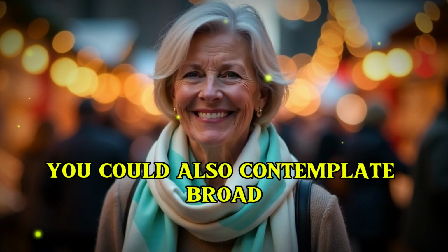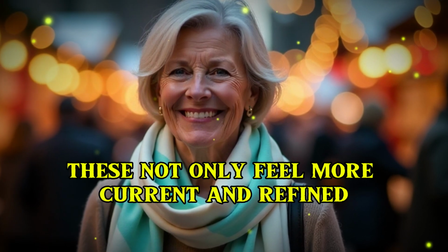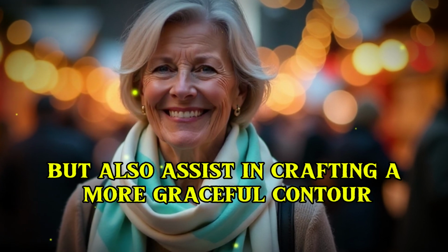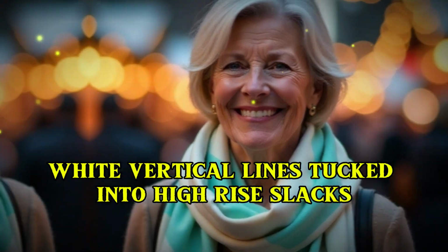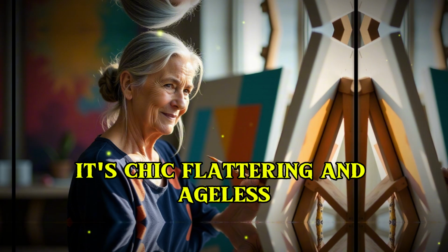You could also contemplate broad, well-separated lines in pastel shades. These not only feel more current and refined, but also assist in crafting a more graceful contour across your body. Consider a light pink shirt with soft white vertical lines tucked into high-rise slacks. It's chic, flattering, and ageless.